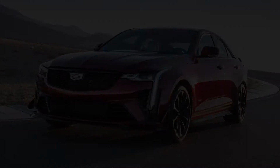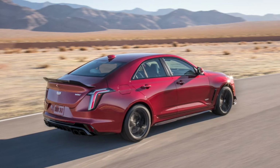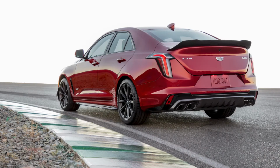It's really good looking. My favorite part on this CT4-V Blackwing is really the rear spoiler. We've got a really nice, aggressive, long duck spoiler, really following the lines of the car, and this will improve also the downforce. You've got a big spoiler, but it really follows the lines. It's really clean. It looks luxurious also. It's not like a funky track spoiler.